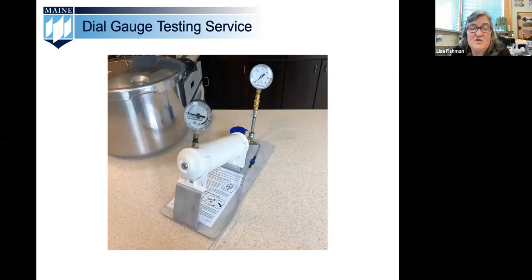And one of the things that you need to keep in mind is that each year the dial gauge will need to be tested. And we do that as a free service at the University of Maine Cooperative Extension. You can contact any one of our offices and bring your gauge in. And this picture you're seeing here is what our master gauge tester looks like. And we compare your gauge against a master gauge that has been calibrated.